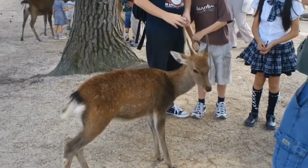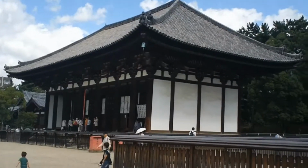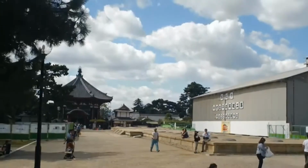These are the friendly Japanese deer. They are adorable. The pagoda is pretty awesome. This is the actual temple of Kofuji, and then the northern hall is down there. Octagonal hall is down there. So yeah, and we will continue on our journey now.